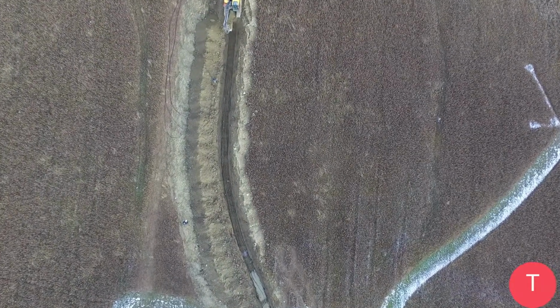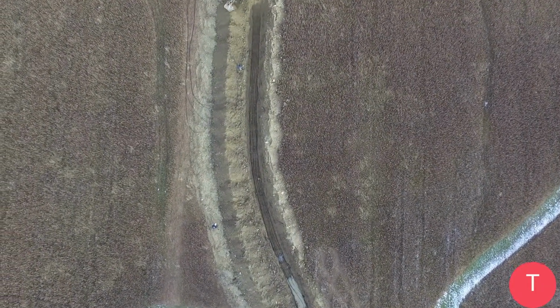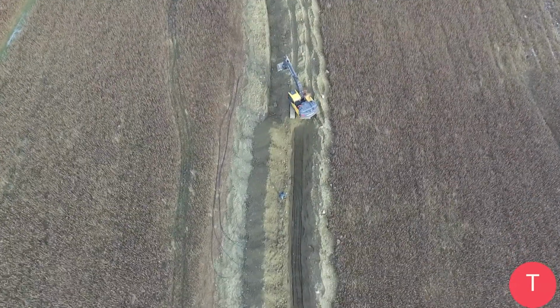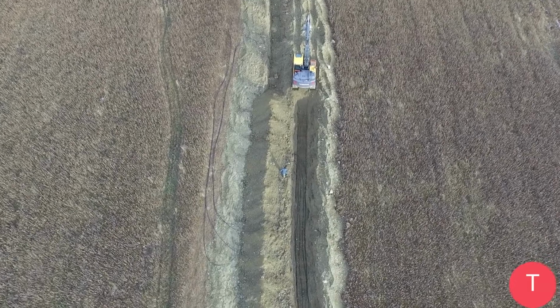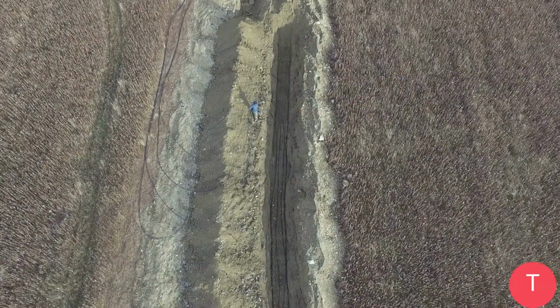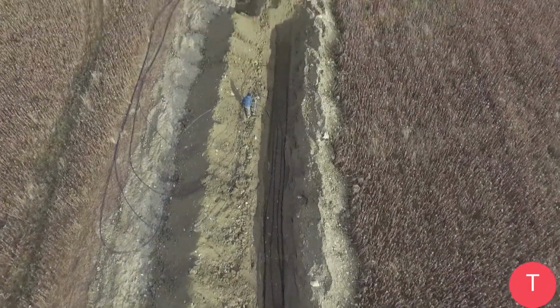What that means to you as a consumer is that the investment into a geothermal system is not just an investment into a new heating system for your home, but it's an investment into significantly lower operating costs for you and your family for as long as you're in your home.